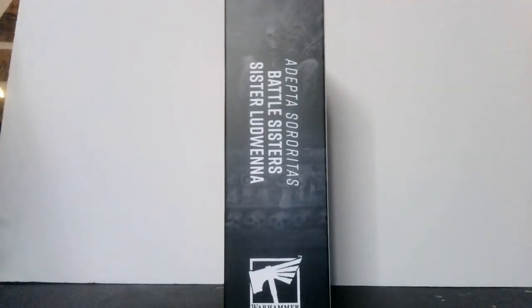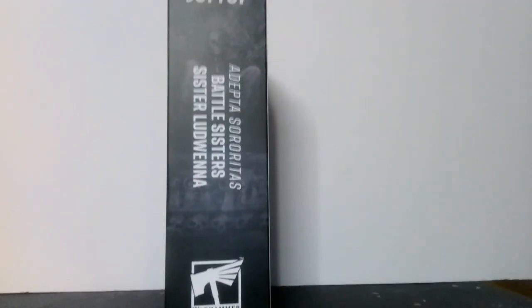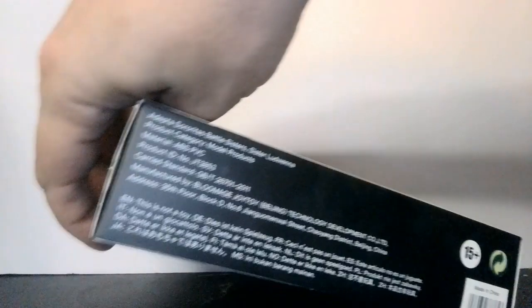On one side we have a nice bookend style box layout, where for those of you who intend to keep the boxes when the figure isn't out on display, or even when the figure is out on display, you can put these in place of the codices that are no longer valid for 10th Ed 40k, or just put them on a shelf as a good space filler. The other side of the box has all the legal jargon that you might need to know about. The top and bottom has the Warhammer 40k logo. Sorry, that's upside down.